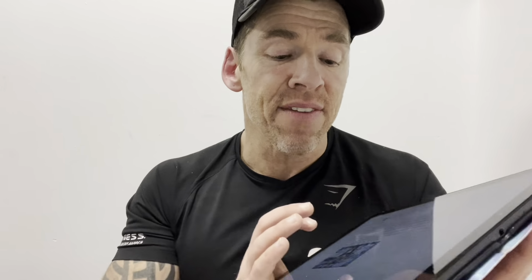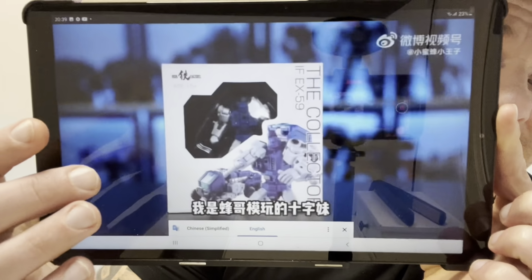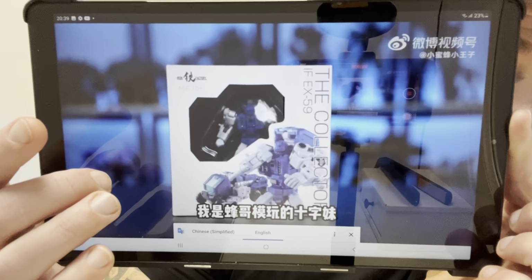Right, I've been having a look at some third-party Weibo accounts. I went onto Iron Factory. I don't have a Weibo account, so you too can do this as well if you wanted to. All I do is literally type into my search bar, Iron Factory Weibo, and the latest thing we've got on there is a video on their figure, which has just come out. It's their take on Pipes, or IDW Pipes, shall we say.